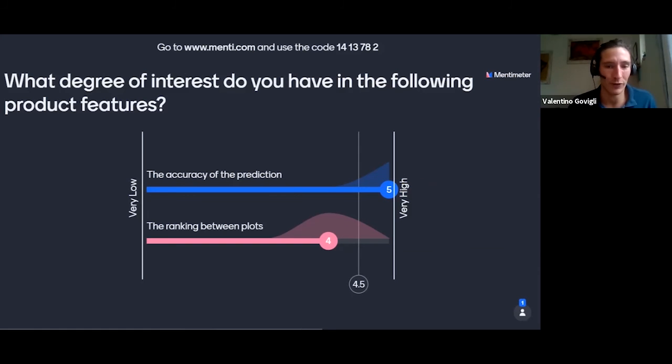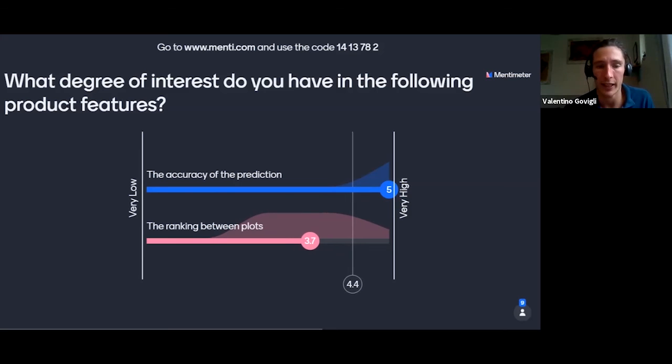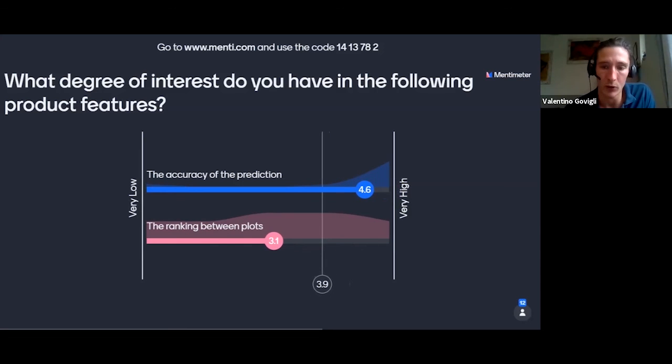Some answers are also flowing in. I see that accuracy is what interests our respondents the most so far. So having a sound model that allows predicting specifically the wood density of the tree species under consideration, but for sure the ranking feature is also valued to a certain extent positively. Thank you for that. We now move to the final questions, I think.